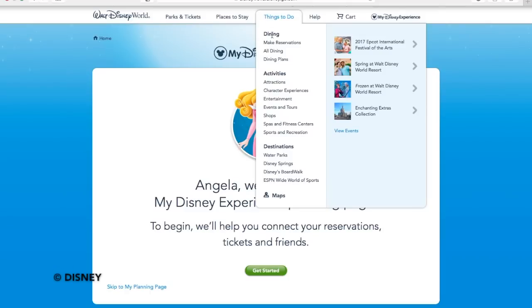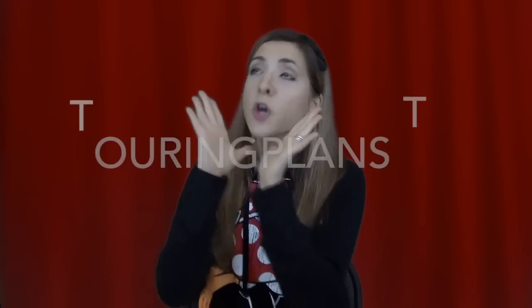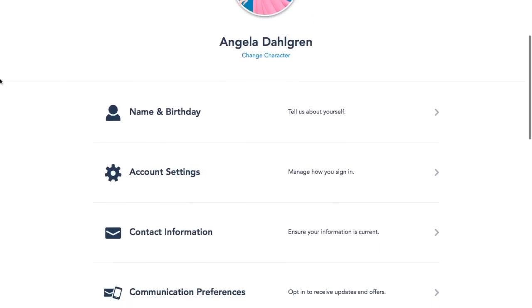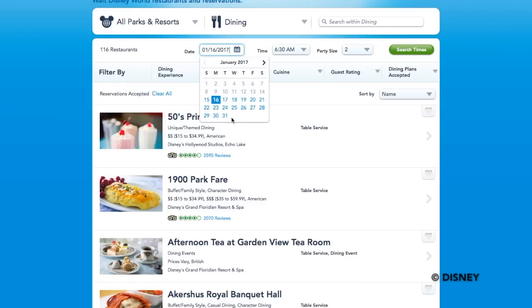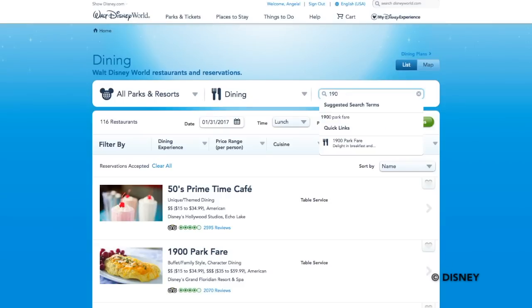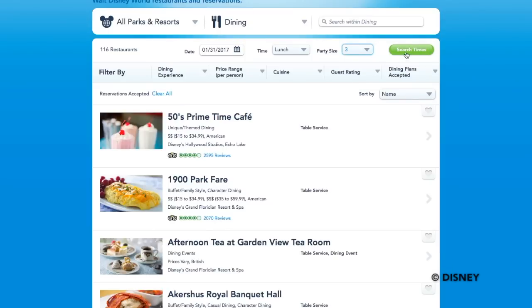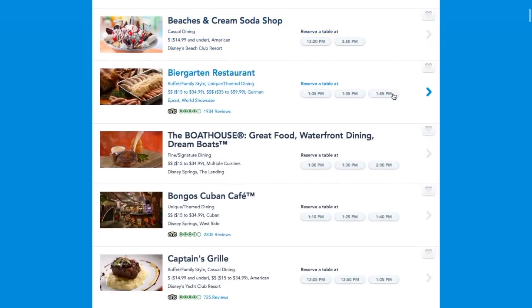On the day of your 180-day window, go to the Disney website at 6 a.m. Eastern Time. TouringPlans tip: save time by setting up your online Disney account and entering your credit card information ahead of time. Select the date and time you prefer and the number of people in your party. Note, infants count as one person in your party, so make sure that you include them in your final number. If you know which restaurant you want to eat at, you can type it into the Search Within Dining text box. If you don't have a desired restaurant in mind, Disney will give you a list of options available on those dates and times that you entered previously.